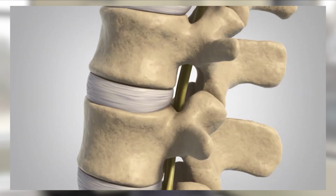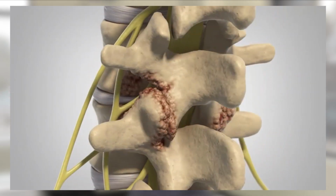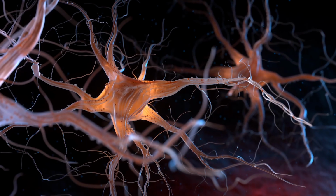Now, the reason disc degeneration can cause back pain is several factors. 1, when your discs degenerate, research shows you actually grow more nerve endings around the outside of the disc, specifically the nerve endings called nociceptors that are responsible for detecting pain. So naturally, if you have more nerves that can detect pain, it's easier or more likely for your body to send pain signals to your brain. So one of the reasons is you have more nerve endings that can sense pain.